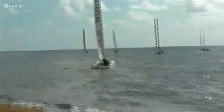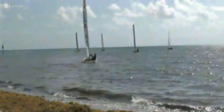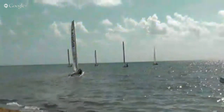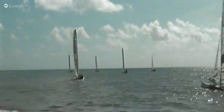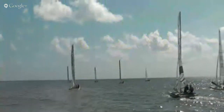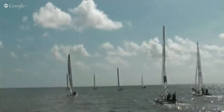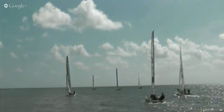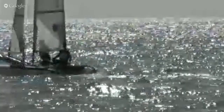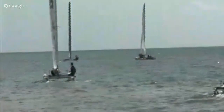All right. Now the theory behind the staggered start: if the first boats and the second wave started at the same time, the second wave would lose a minute anyway getting to the front where the front boat placement would be. And then here, Turtle Mojo's out, underway. Guys are all off now.